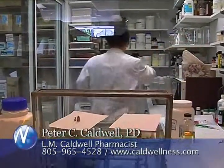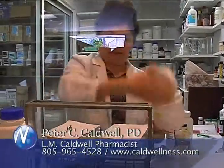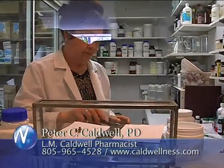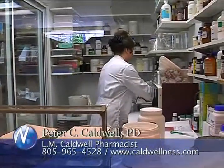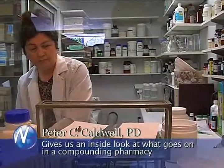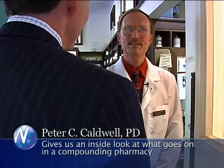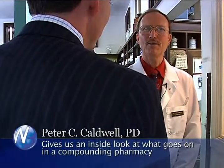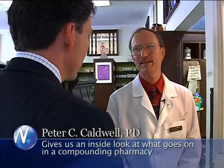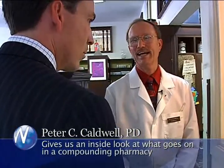So everything you're doing in there is compounding? Yes, sir, it is. We have to specifically weigh out the exact amount of every ingredient and select the proper base for it to be in. For progesterone to be absorbed orally, it should be in an oil base. We use a peanut oil. So peanut oil? Yes. The progesterone product is an oily-based hormone, and so to be absorbed adequately, it should be in an oily base. If you use a dry powder progesterone, it's not as adequately absorbed.